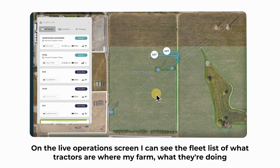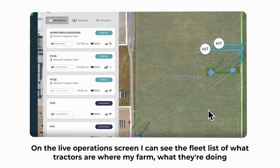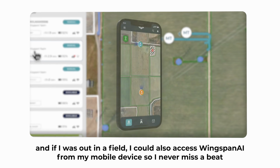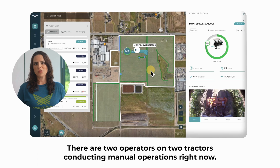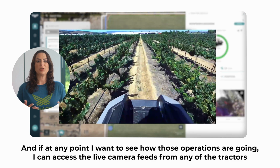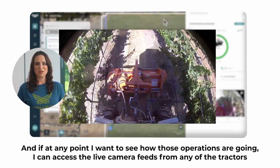On the live operations screen, I can see the fleet list of what tractors are where on my farm, what they're doing. And if I was out in a field, I could also access WingspanAI from my mobile device so I never miss a beat. There are 2 operators on 2 tractors conducting manual operations right now. And if at any point I want to see how those operations are going, I can access the live camera feeds from any of the tractors.